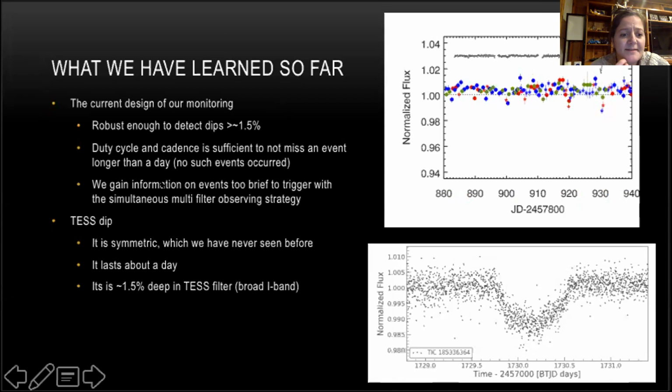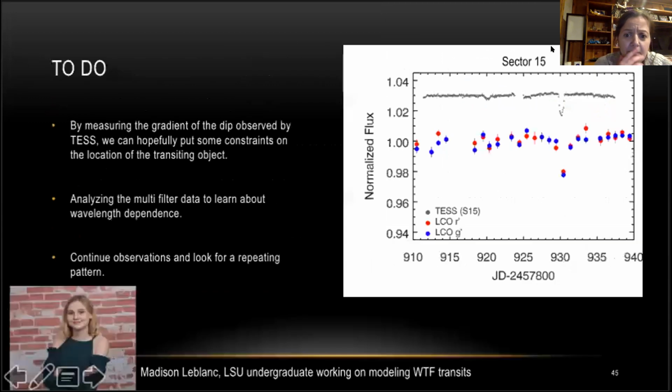And this dip itself is unlike anything else we've seen before. It's symmetric. It lasts about a day, and it's about 1.5% deep. This one over here is just a couple of tenths of a percent deep. And so lastly, I want to comment on this. This is the same test data you see at the top. Where is my mouse? There.